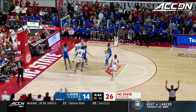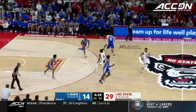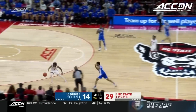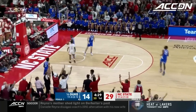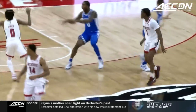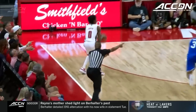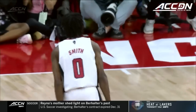Jarkel. Boy, what a turnaround that is. You get a turnover and gets an open one in transition. Smith comes away with the turnover. Three ball. Oh! Oh! Now, by Terquavion Smith. He tips the ball. Everybody thinks it's going out of bounds, but he gets it, and he just turns around and shoots it. Yeah. Let me just show you all I got right here.